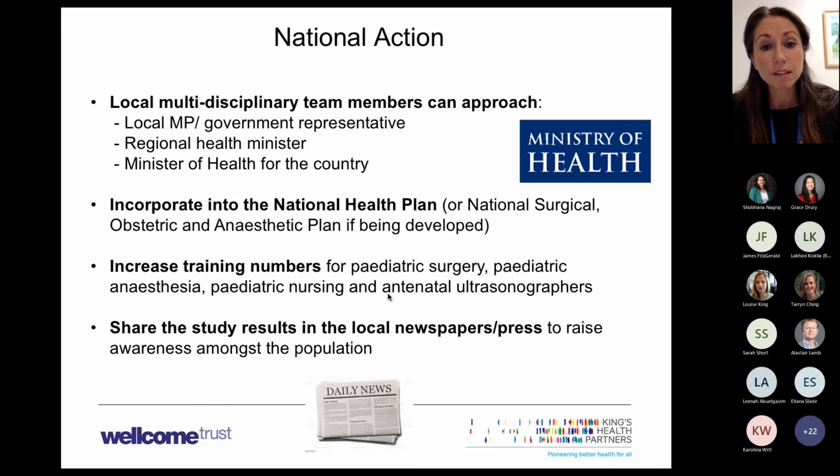The guidelines state what resources are required in terms of healthcare personnel, as well as physical resources, at every level of healthcare within a low and middle income country to provide good neonatal and children's surgical care. And various countries such as Nigeria have already done that, which can be used as a template for other countries to follow. Clearly, there's a need to increase training numbers and staff in terms of paediatric surgery, anaesthesia, nursing, and antenatal ultrasonographers.